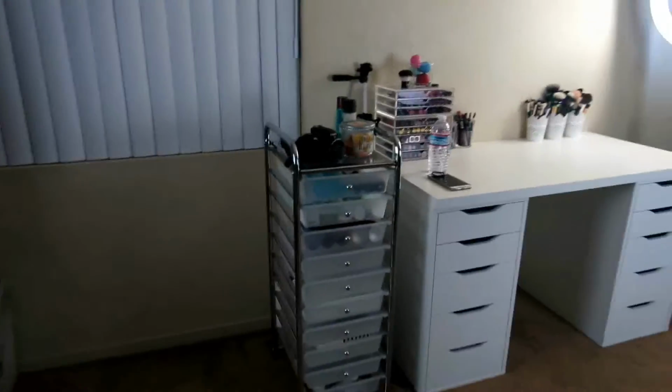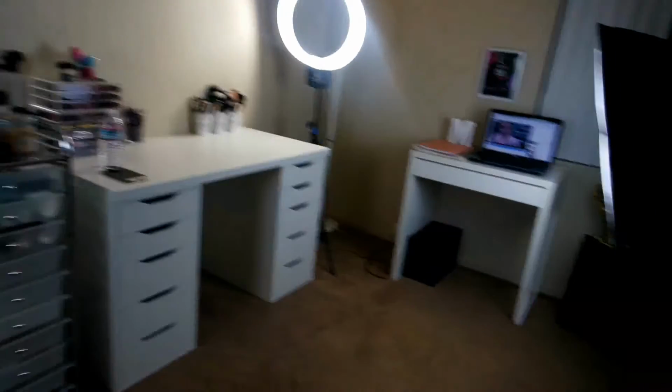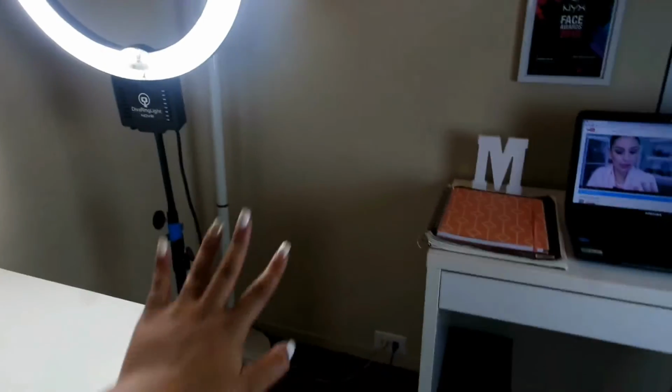Yeah, and I was thinking about putting my lights, like my ring light and box lights, right there in that little area. And I wanted to put something in between there, but I can't decide what I want to put in between there. So we'll see. So yeah, that's all.